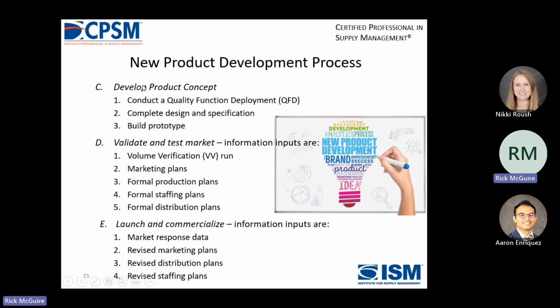And then further on, you're now into developing the product concept or design. The quality function deployment we use here at Becker, complete design specification, build the prototype. Then you validate and test. So you have to do the VV run, volume verification, which is a run at rate. Marketing plans, then formalize your production, staffing, and distribution plans. And then launch and commercialize is the last step. You look at the market response data, and you revise any plans you need to.